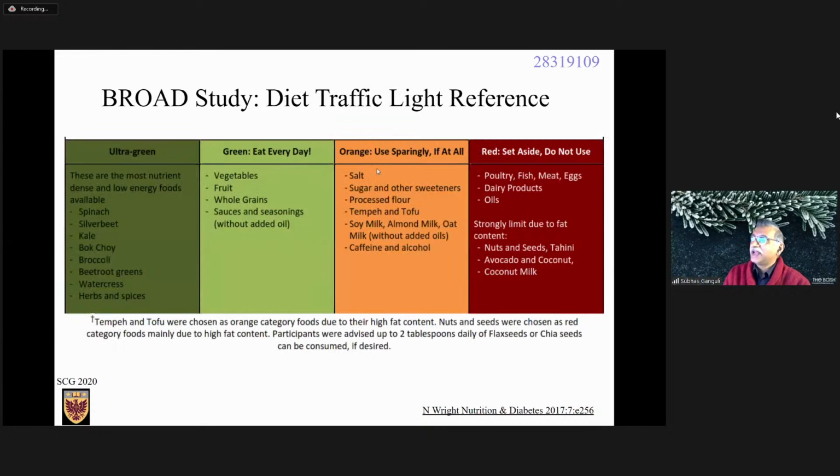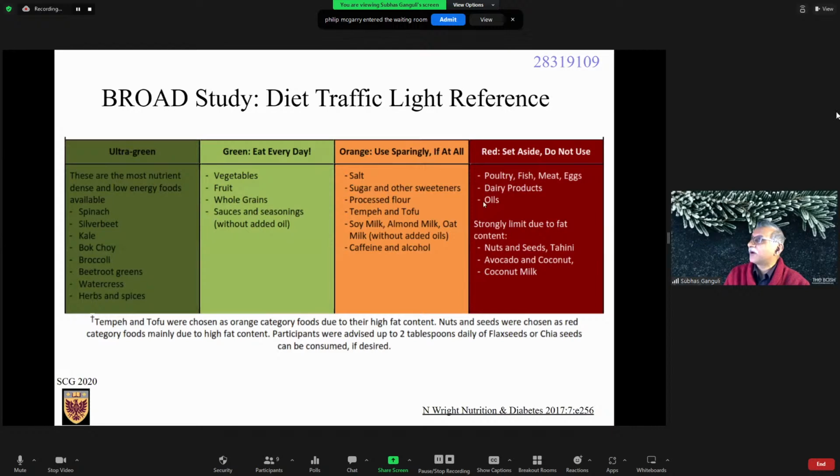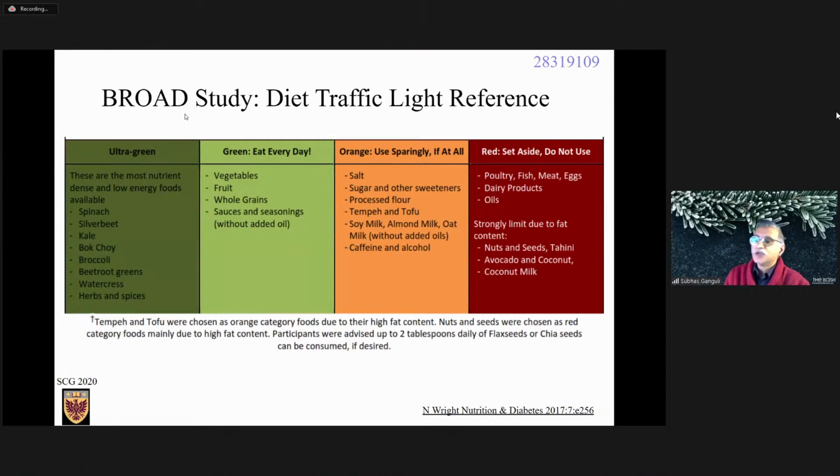So that's really interesting. And here's an example from the study of the foods that they had people eat. If it's in the ultra green, you can have unlimited amounts of spinach, beets, kale, bok choy, broccoli. Lots of greens, have tons of vegetables, fruits, whole grains and stuff. Go a little easy on salt, sugar, processed flour even, and especially be careful about poultry, fish, meat, eggs, dairy products, and oils. Like I say, this is the broad study, and these are the foods that they were told that they should either avoid in red, or the foods that they should take.